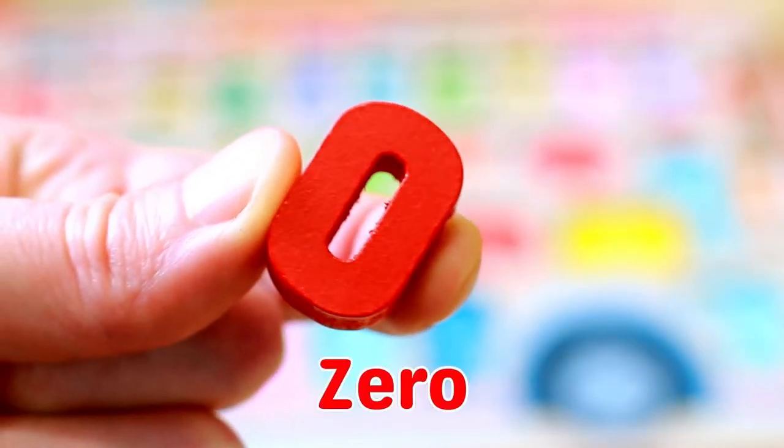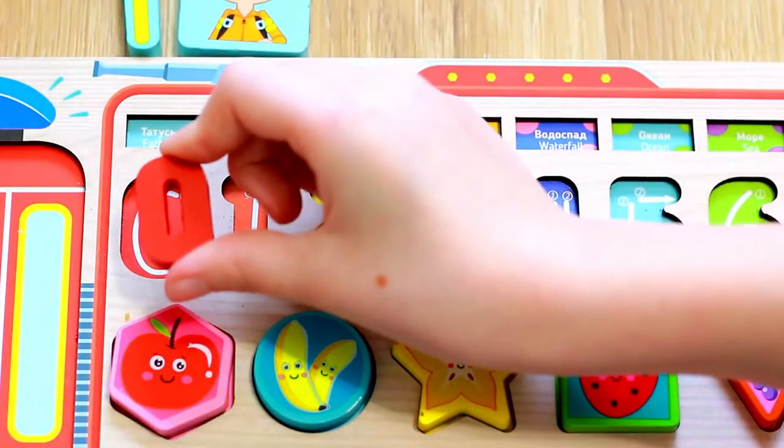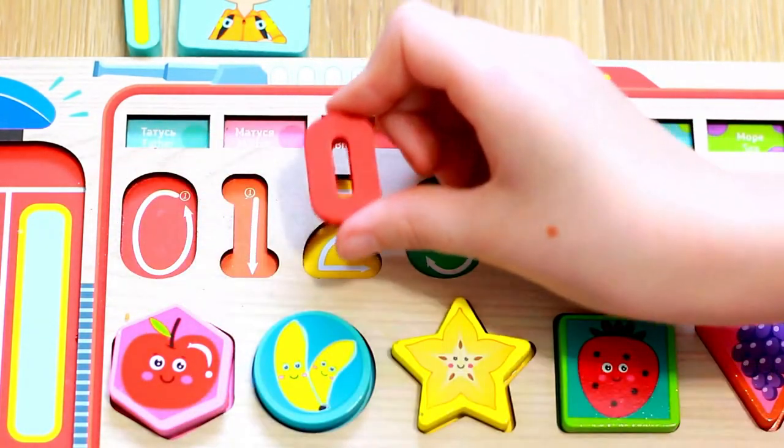All right, let's dive into the world of numbers. 0. Starting with 0, can you help me find the perfect spot for it? Right here, fantastic.